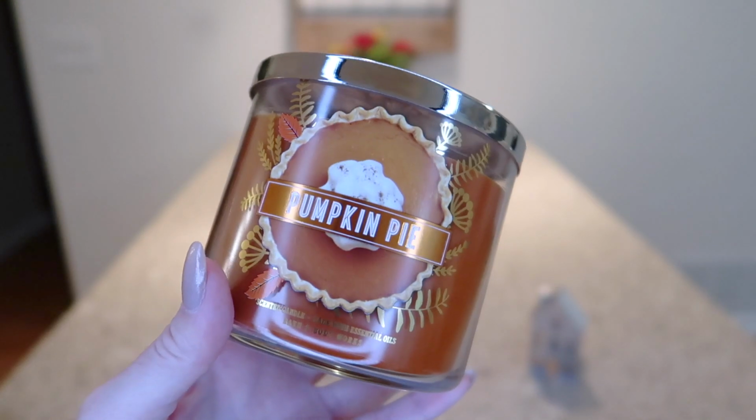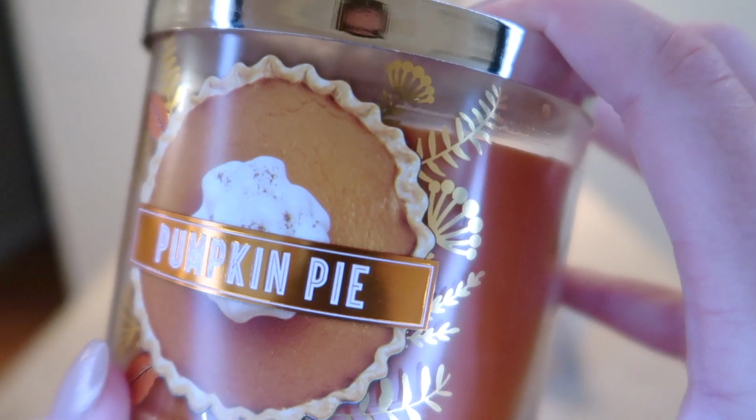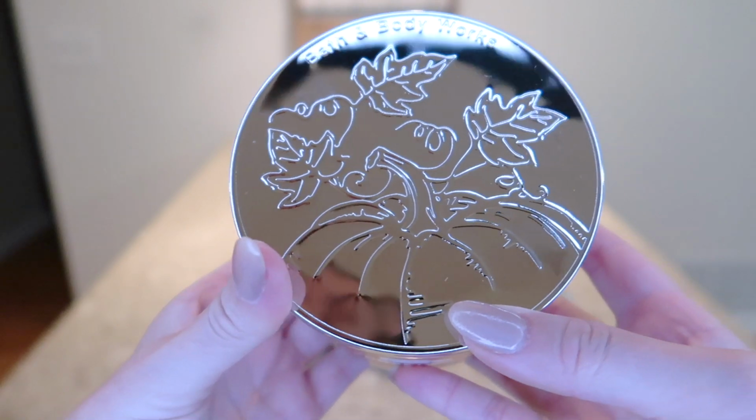And then I also grabbed pumpkin pie. Surprise, surprise. Most of their pumpkin scents that come out from Bath & Body Works I'm not a fan of because they don't smell like true pumpkin to me. They just smell like hardcore cinnamon, red hots, which I think can be nice, but that I think is a little too much for me. I like a little bit more of the true pumpkin scent. I would say as far as all their pumpkin scents go, this one is the least cinnamony in my opinion. It's a little bit more nutmeg.